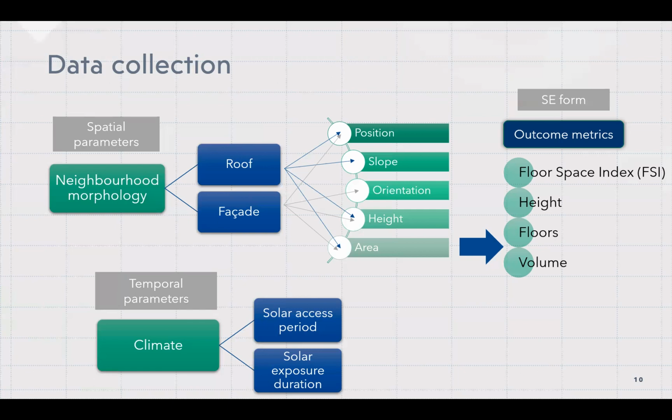What is the slope, orientation, height, and area? And a similar characteristic is applied to the facade. The solar envelope building that will result out of the simulations can be represented in terms of its volume, its density, its floor space area. So that is basically the outcome metric that will later be used to train the machine learning algorithm.